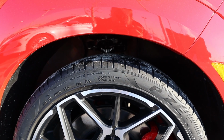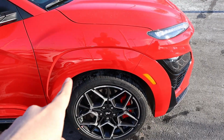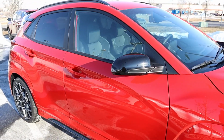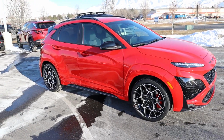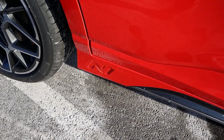So this thing does some pretty fancy stuff when it comes to trying to make it so it handles the best. Look at the body painted fender flares here, and then you guys can see how it's kind of blacked out there at the bottom. Mirror cap also blacked out, as well as the roof rails. And then if we take a few steps back and look at the full side view here, it looks really cool. And of course we got another N logo right there.